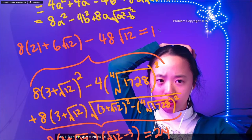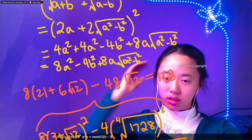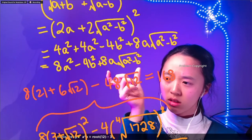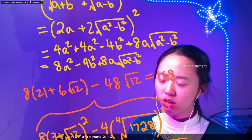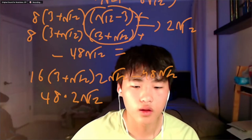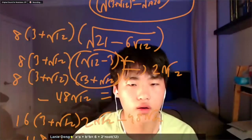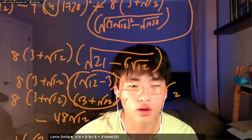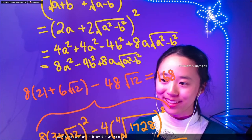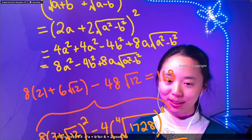And then, what did you get for the 8a times square root of a squared minus b squared part? Oh, that was like minus 48 root 12. This one was minus 48 root 12. I mean, no. What was this one? Which one? The 8a times square root of a squared minus b squared. I agree, this is very confusing.